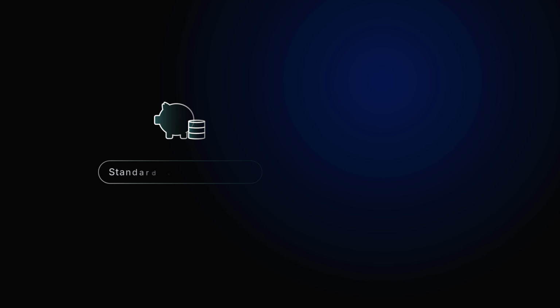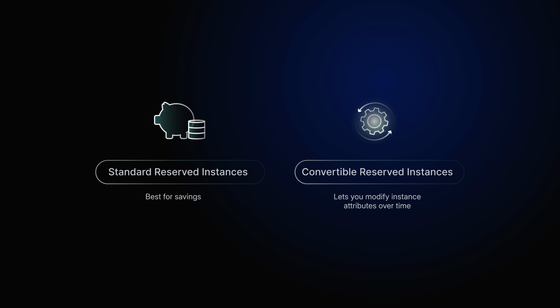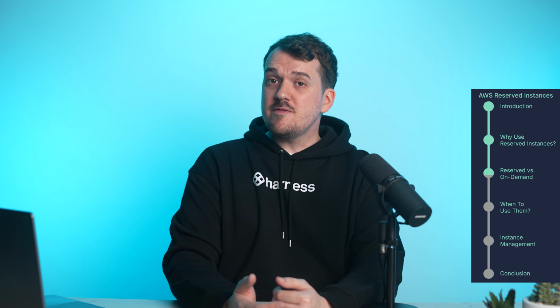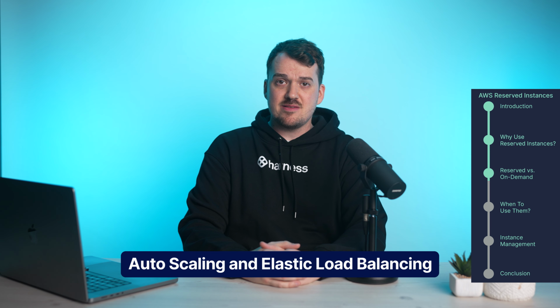You can choose between standard reserved instances, which provide the best savings, or convertible reserved instances, which let you modify instance attributes over time. If your needs change, convertible reserved instances let you exchange your reservations for different instance types, families, or tenancies, provided the new reservation is of equal or higher value. This flexibility helps accommodate changing workload requirements. Reserved instances apply discounts to eligible instances running within the same region and instance type as the reservation. These cost savings can benefit workloads managed by services like auto scaling and elastic load balancing.